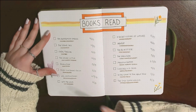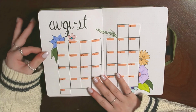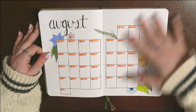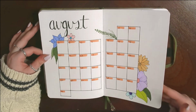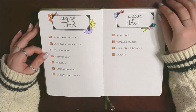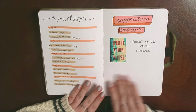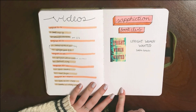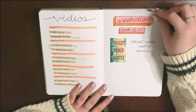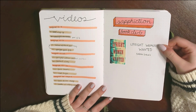And then we have my books read. I read a lot of books this month. And then we have August, which is pretty similar to the July theme because I have no creativity. So yeah, TBR and haul as usual. Videos, book club pick, Upright Women Wanted, no review. Shocking.